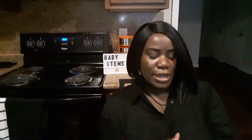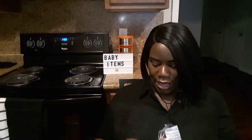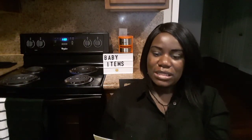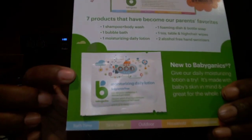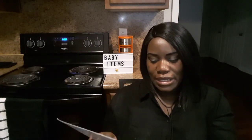The next one I have here is a bottle, and this is from Philips Avent. A 4 ounce bottle. Perfect. So I see this is sticking out of the bag. Okay, this is from Baby Organics. If you want to add your registry to Baby Organics, all you have to do is scan this code here. Down here at the bottom, they have a sample of their moisturizing daily lotion, and this is fragrance free.